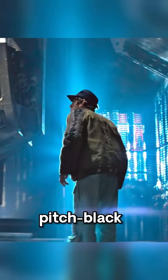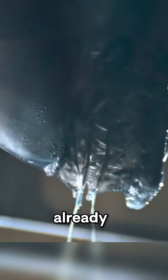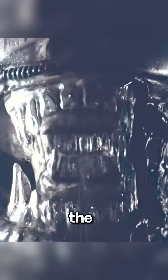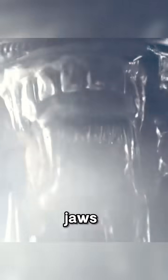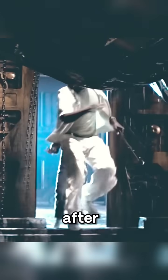Later, he enters a pitch-black cabin and finds the orange cat, but by then, the xenomorph had already appeared behind him. By the time he sensed something was wrong and turned around, he saw the xenomorph staring him down with its jaws wide open. In an instant, he was seized by the xenomorph. Ripley rushed over after hearing the noise, but found only a pool of blood at the scene.